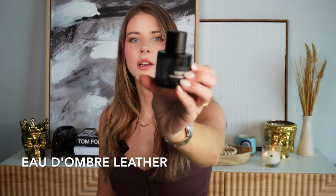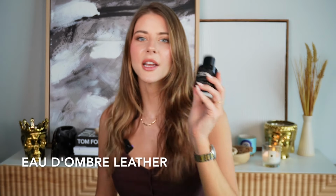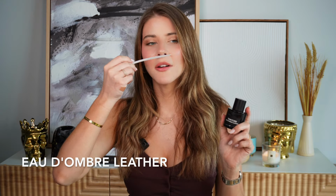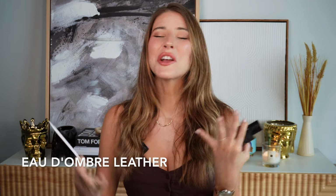Is the first, semi-transparent bottle. It's not a solid matte bottle like the other two. The opening is so appealing. It is hands down the most appealing ombre leather. And you get all of the notes at once.